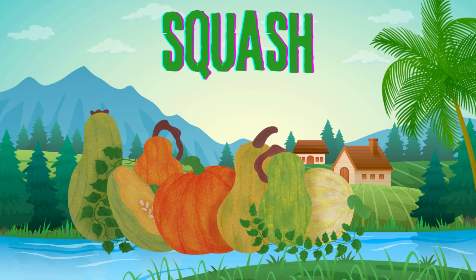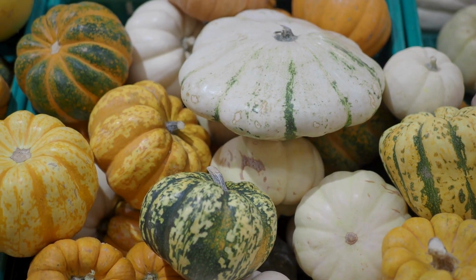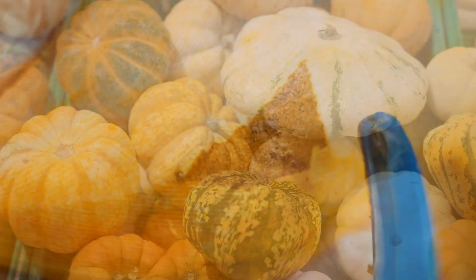Let's kick off our expedition with the versatile squash. Did you know there are many types of squash, from zucchini to butternut squash? They're packed with vitamins and minerals and can be roasted, grilled, or even turned into yummy noodles.